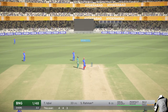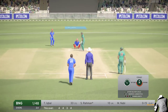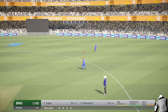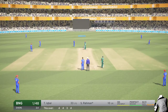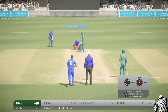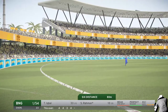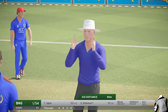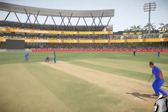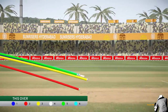Paul is now on 10. Big power in that. That's a massive six. End of the over, and the bowling figures won't look too good after that effort.